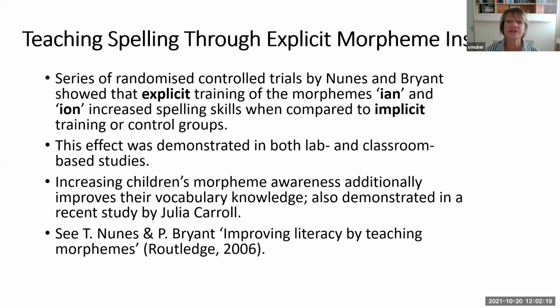Now, the first group was described as an explicit training group. These were children who were not only presented with large numbers of spellings that contained the IAN and ION endings, but were also taught the actual rule to apply them. They were told that if it's a person, such as a magician, you spell it IAN. If it is an abstract construct, you use the ION ending, as in construction or adaptation. The implicit group had lots of exposure to spellings with IAN and ION endings, but they weren't taught the actual rule which dictated which to use: IAN for people, ION for abstract constructs. And there was a control group that just had standard spelling instruction.